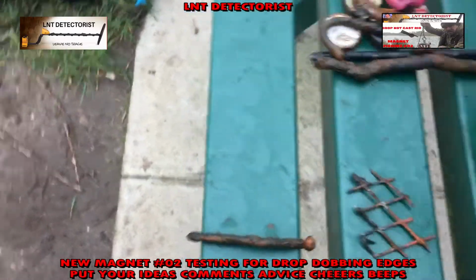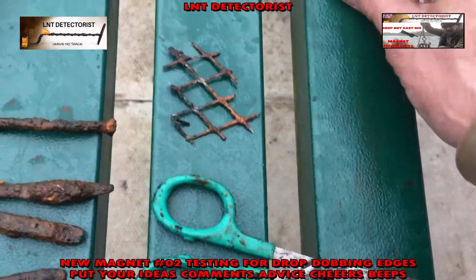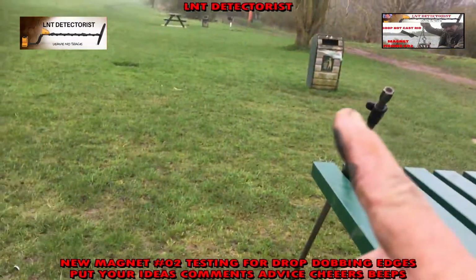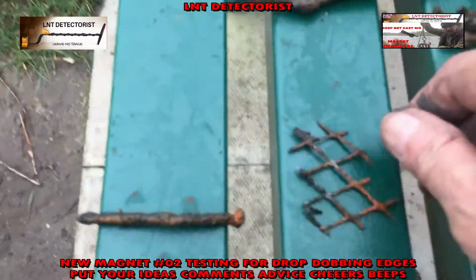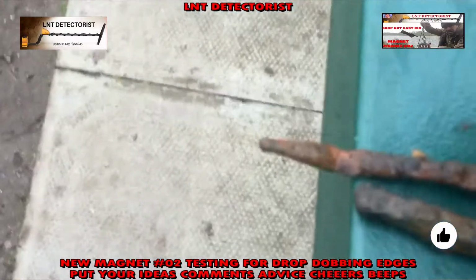Again, that's rubbish, throw that away. Loads of screws there, guys. All of those will go in the bin over in my iron bin over there. Lovely jubbly. A bit of mesh there of some grating or something, rubbish.